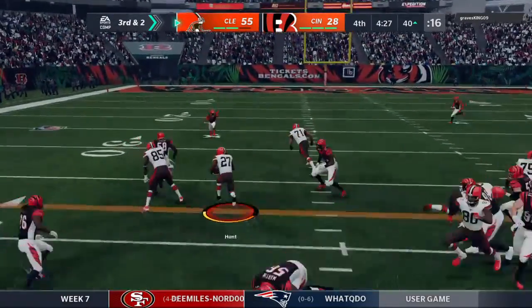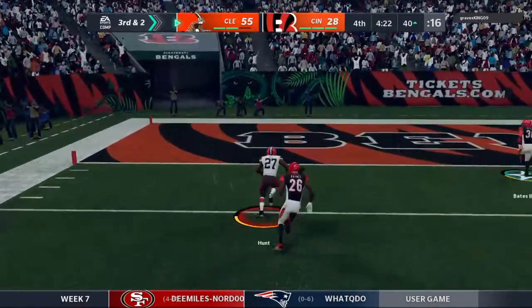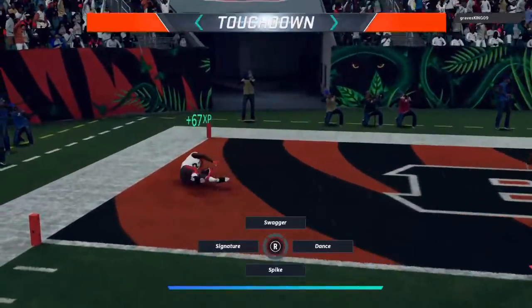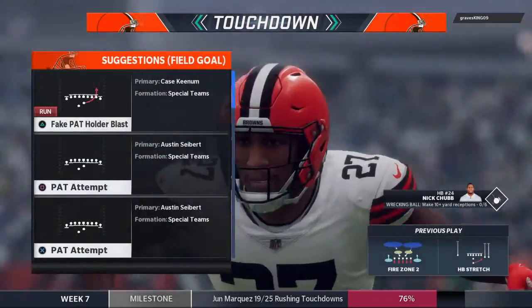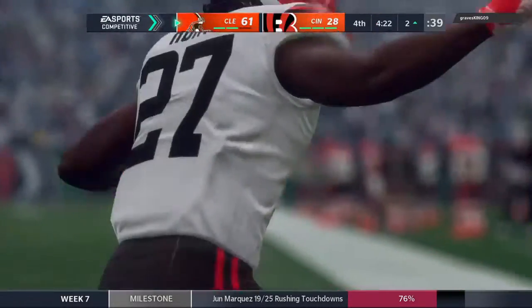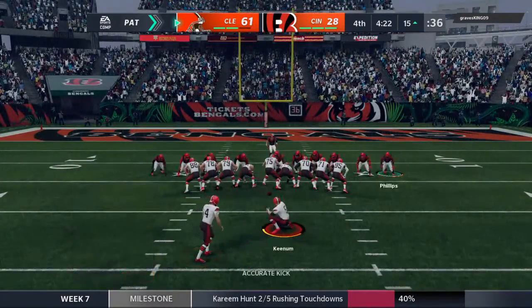They'll try to run for the first down with Hunt. And some room to work. Is that it? And he'll take it into the end zone for a Browns touchdown. Kareem Hunt, his 2nd touchdown on the season. And the Browns continue to roll.